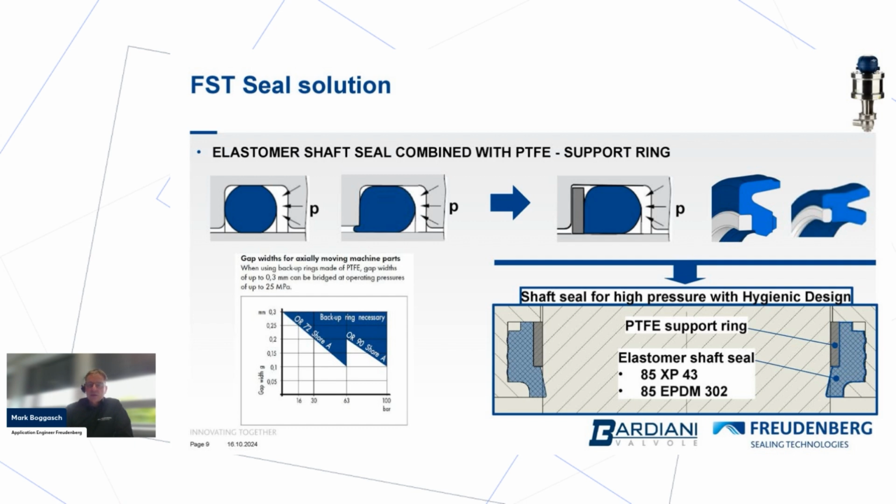And the idea was to combine this PTFE support ring with a shaft seal, and with a high performance material like our EBDM 302 or XP43 with 3A certification. And for sure the elastomer has to fulfill the sealing function, and has to be designed according to the hygienic design aspects. And you can imagine, if you see this design, all components, the elastomer and PTFE, have to be precisely molded and machined in the process to get everything handled here with tolerances and for proper function.